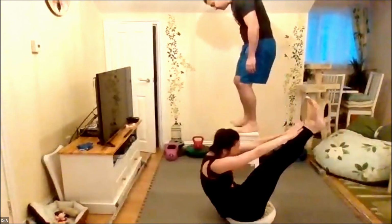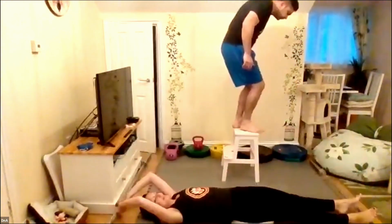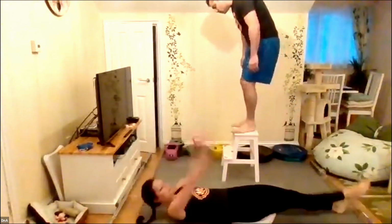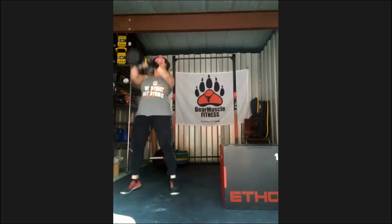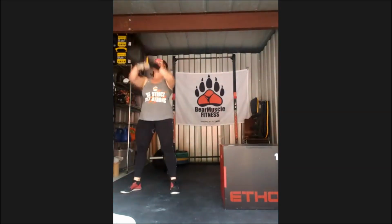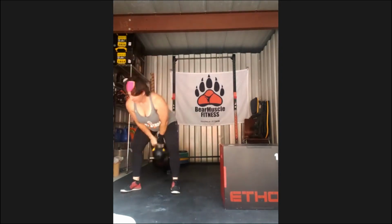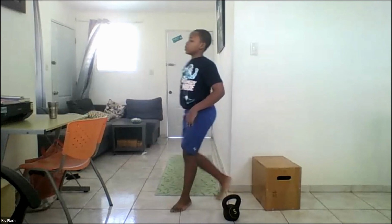Good job, guys. And then the breathing is going to be very important. Usually we want to take a deep breath right before the rep, and we want to breathe out at the top. And that's pretty much true no matter what we're doing here. So at these Russian swings, we breathe in before the rep, breathe out as we push, and we are staying focused.